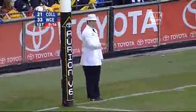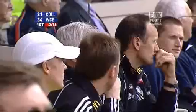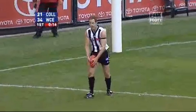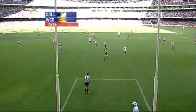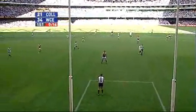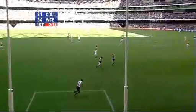And he missed. So I reckon Collingwood would be reasonably happy, only 13 points down at this stage. You're right, Robert. Eagles should be at least a couple more in front, I would have thought. Well, they've had so many opportunities. Look, they're getting the ball well.